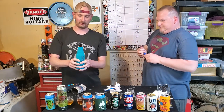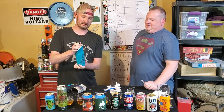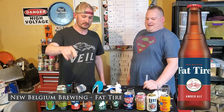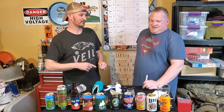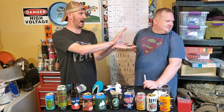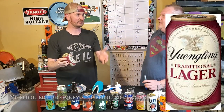All right. 3rd favorite, and this unfortunately was only available in a bottle at my grocery store, but this is Fat Tire Amber Ale. It's hard to find the cans. My second choice, TK, if you can grab it from the cooler and toss it to me. Brown can. This is my alternate choice. Yingling Lager was my backup, but it's only available on the East Coast.